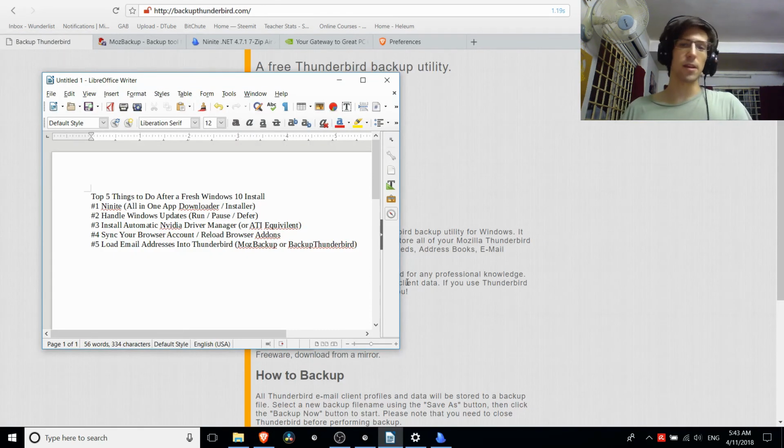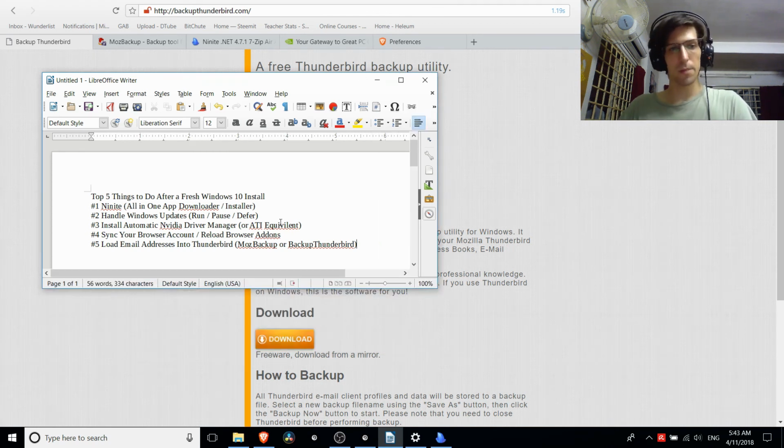If you're using something like Microsoft Outlook, I'm sure that there are similar tools to that, so just go around, look in Google or DuckDuckGo. But if you can handle these 5 things, getting all your apps installed with Ninite, updating Windows or deferring it so that you can actually get some work done for those few days and then worrying about your updates later.